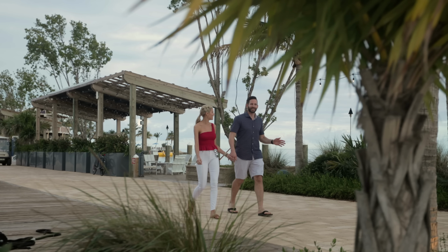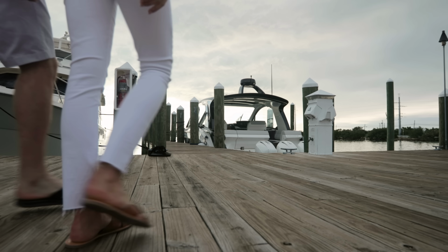Love it here. Yeah, you want to move to the Keys? Florida's beautiful. We should move. The Keys. The Keys life.